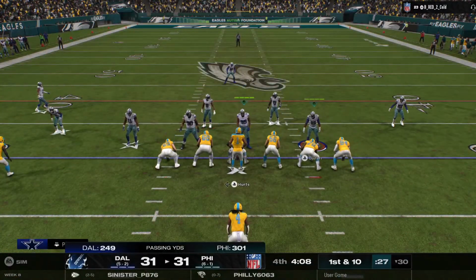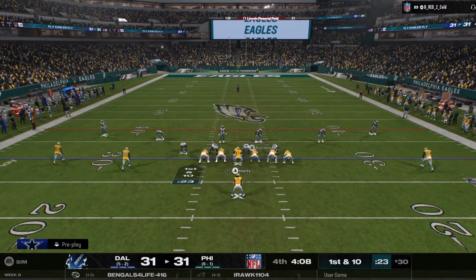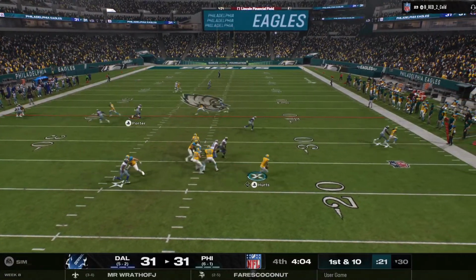Already at the line, this Philly offense set to go. And we essentially have a brand-new ball game. After that last field goal has tied us all up, we brace for what should be an exciting rest of this fourth quarter.